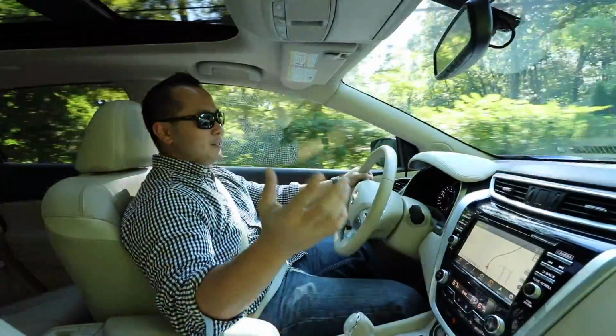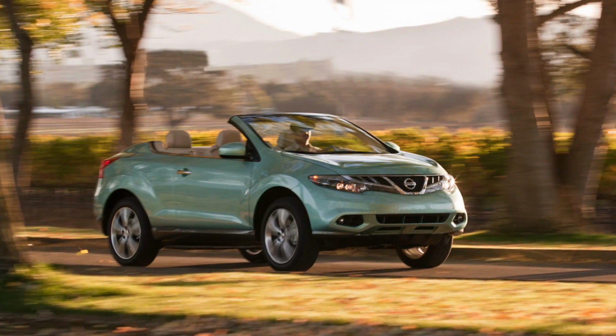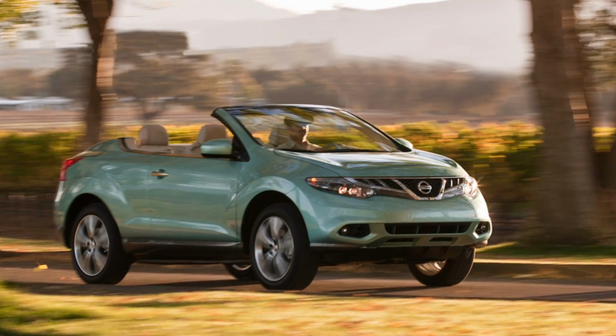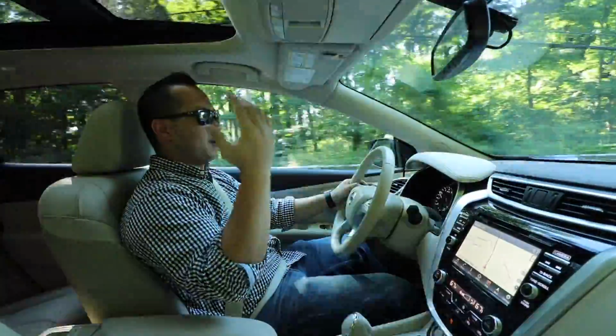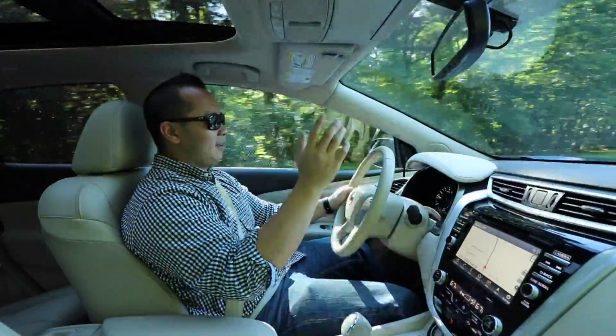If you can recall, Nissan did make the Murano Cross Cabriolet. They don't make those anymore, thank God. But this kind of gives you that same open air feel. It just slides all the way back. There's a lot of natural sunlight in here, and it gives you the same feel without all of that convertible wind noise. If you want a convertible, just buy the Nissan Z and you'll be set.